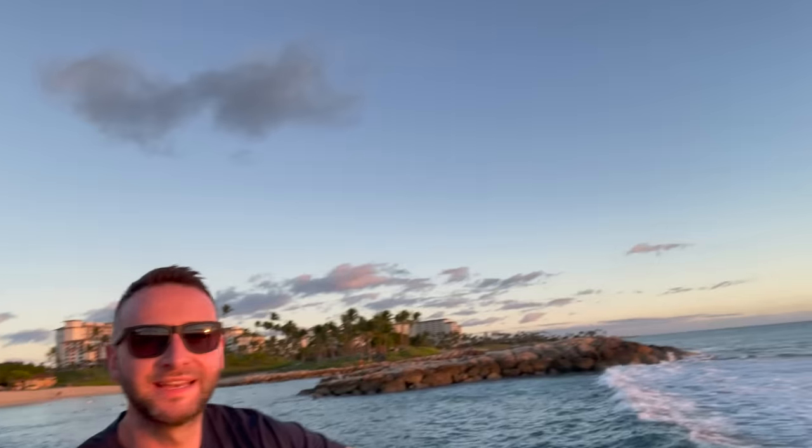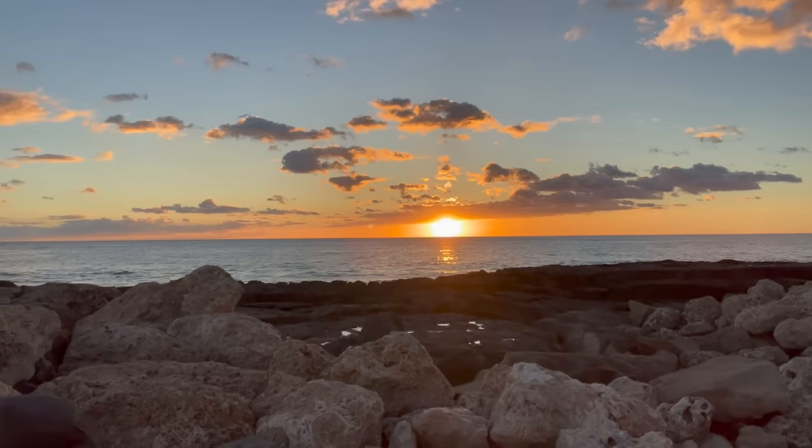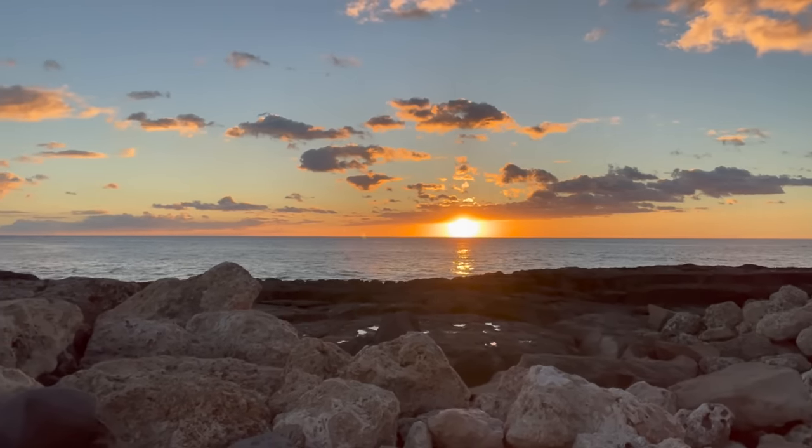So we've made it to the end of the peninsula. Aulani's in the background, just here, around my head. We've literally got that golden hour glow going on. And it's just the perfect end to our stay at Aulani. Tomorrow, we checked in for the cruise, didn't we?